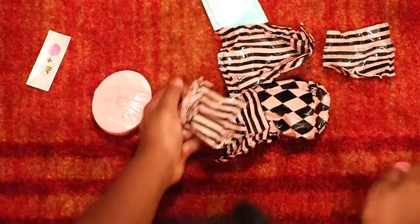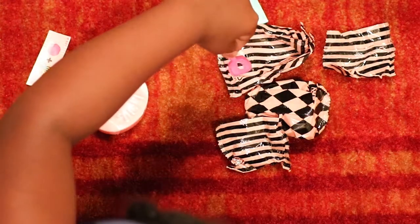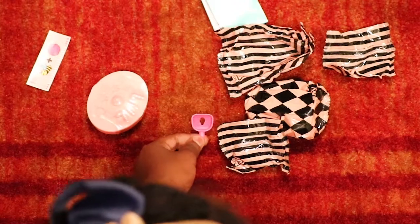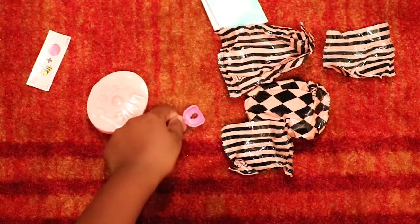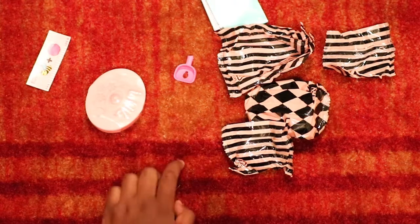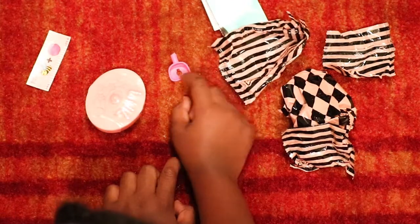So here's our pooper scooper. It has a feather, so we're probably not gonna get a dog or a cat. See? Wait, what is this? Is this a horse symbol or is it a bird feather? I think it might be a horseshoe. I'm not sure what this is. What do you guys think this is? A horseshoe or a bird feather?